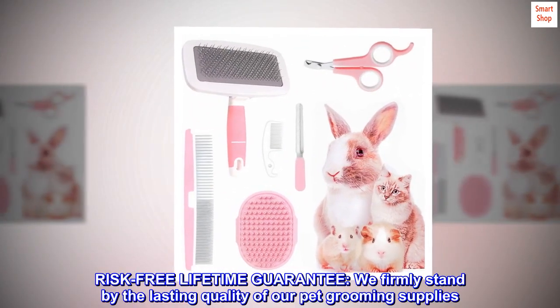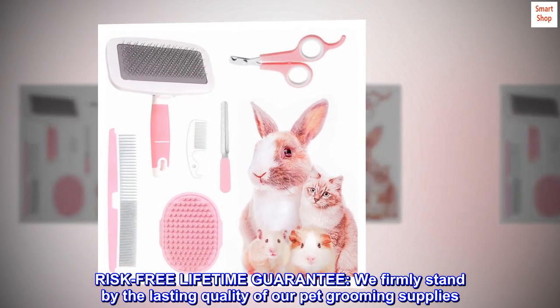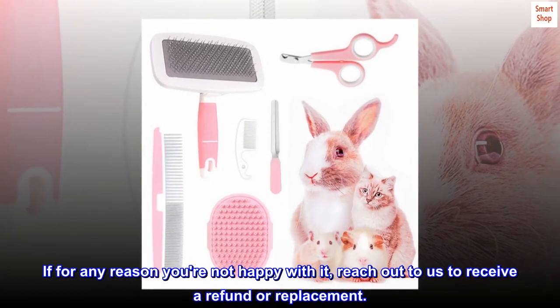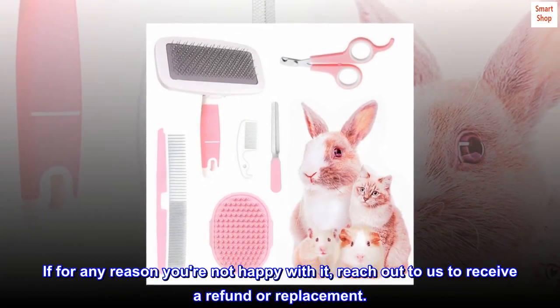Risk-free lifetime guarantee. We firmly stand by the lasting quality of our pet grooming supplies. If for any reason you're not happy with it, reach out to us to receive a refund or replacement.